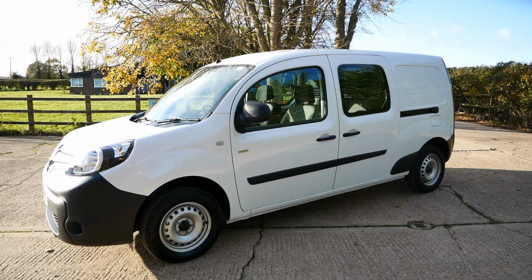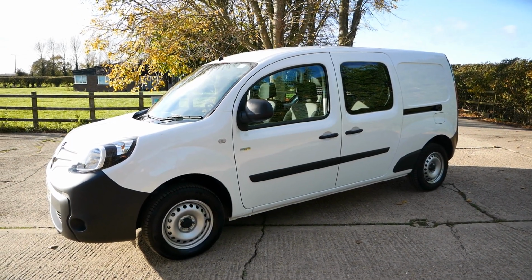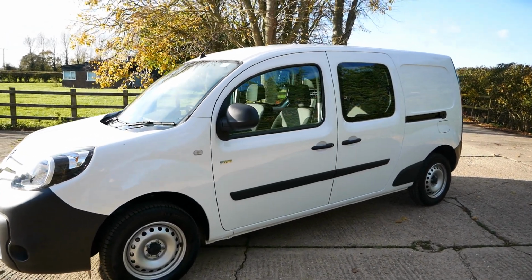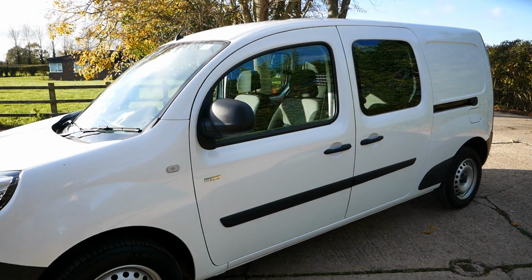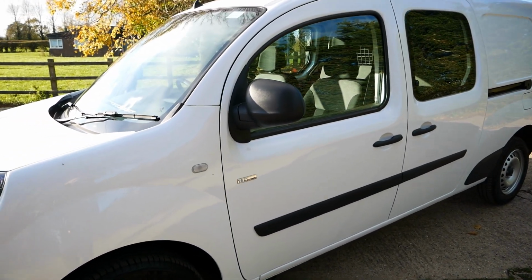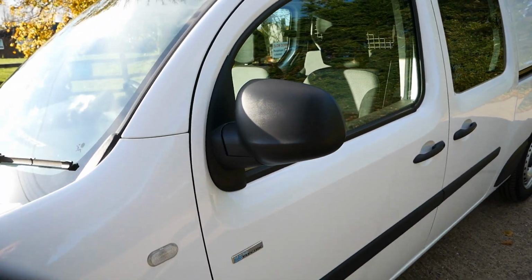So this van has only done 300 miles, as I said, so it's still effectively like new. But I have found two little things I'm going to point out. As I said, I don't hide anything, and I probably come across a bit negative on the videos because I point out things that people just don't see, but I want people to know exactly what they're buying.